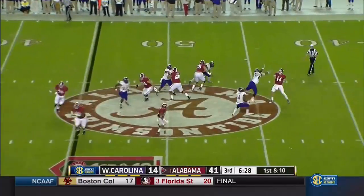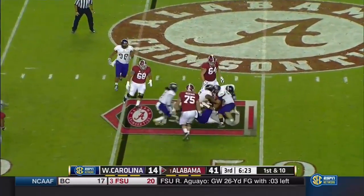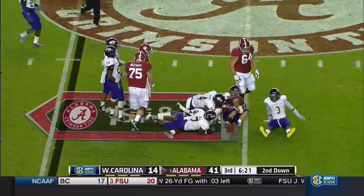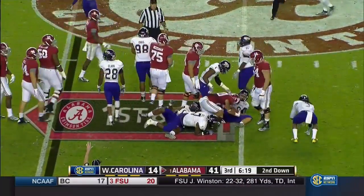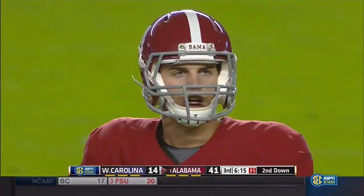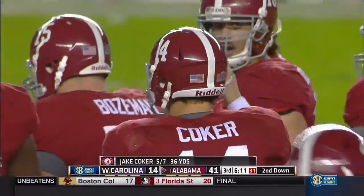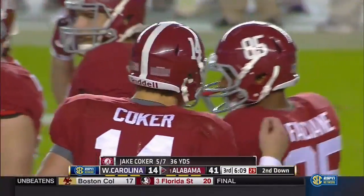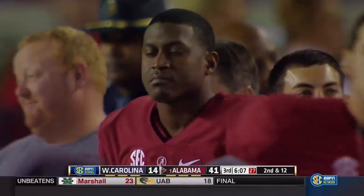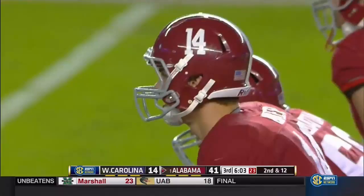Isaac Luatua in on the offensive front. Bama with the screen. They set it up, trying to find running room. That time was Tyron Jones, but the Catamounts, with cat-like reading on that one, sniff out the play and put it away for a loss of 2. Yeah, they were all over that screen pass as Coker dropped it off to Tyron Jones and it just didn't develop like it's supposed to. So now Alabama looking at a 2nd and 11.